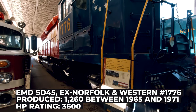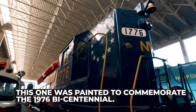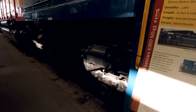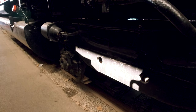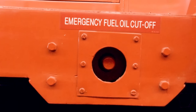In 1976, several of the major railroads and a few of the minor ones put together special paint schemes to celebrate the bicentennial of the United States, 200 years since the signing of the Declaration of Independence in 1776. And this was one of the pieces that Norfolk and Western did for that commemoration. They also did a hopper car and a trailer, which we will see later.